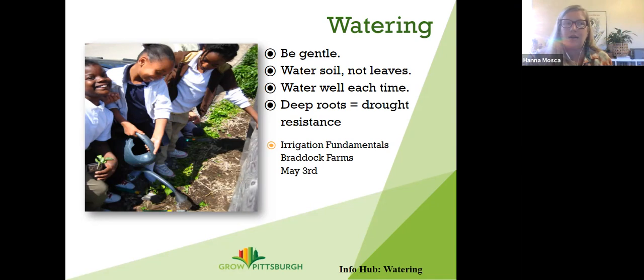So the deeper we can train the roots to grow, the better the plant will do, especially around drought resistance. So watering for a long time, less frequently, especially if you have an irrigation system, is a really great way to do it. Turning it on once a week versus every day is beneficial for the long run of the plants. Certainly if you're growing in a container, you might have to water every day regardless, because you can water it thoroughly one day and the next day it might still need water. But for the ground, encouraging those roots to grow deeper is best for the long haul.